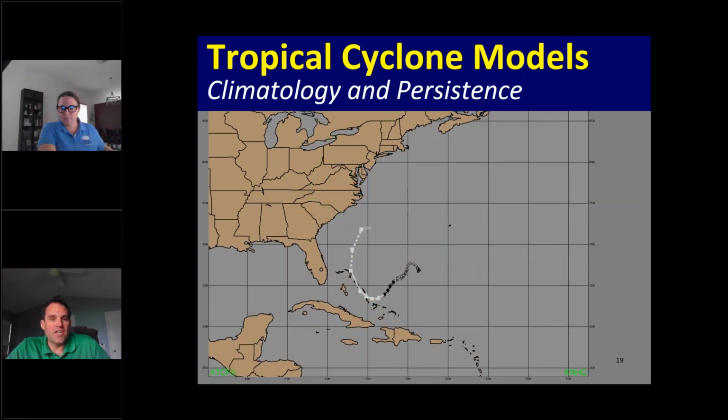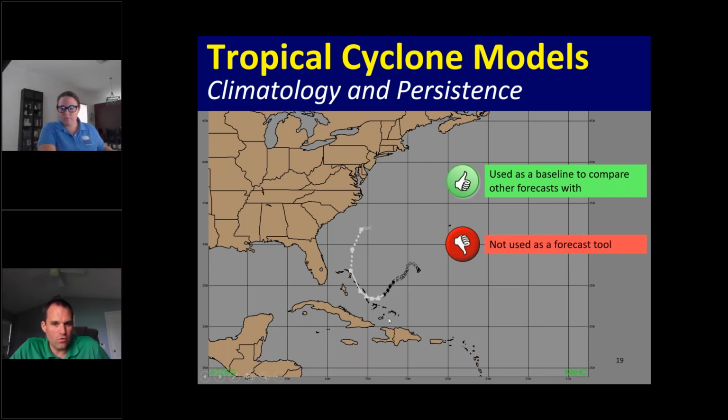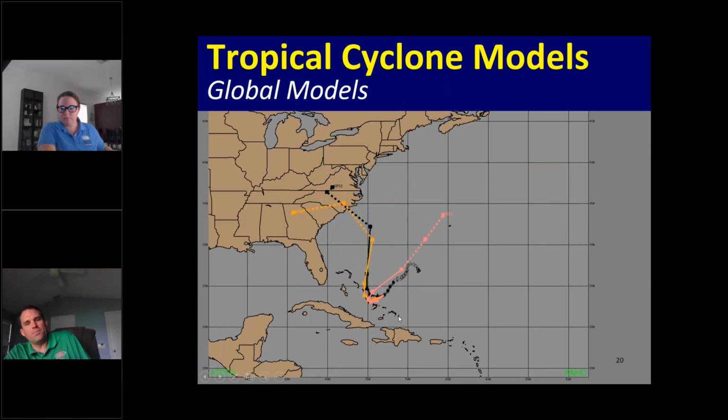We have a model that's climatology and persistence, and that typically just tells you how a storm in this location, of this strength, at this time of year, would typically move. And the only thing we use this for is a baseline to compare other forecasts against. So if you're not beating climatology and persistence, your forecast doesn't have any skill. And it's not something we use as a forecast tool, but it's on these model plots as well. Now we'll get into some of the more useful pieces of guidance.